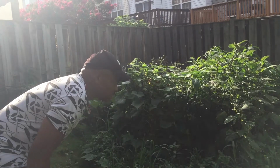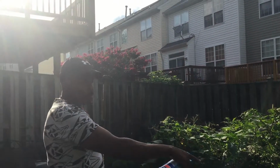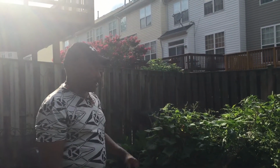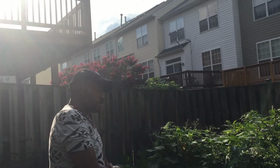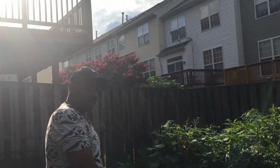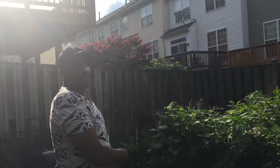The potato plants are still doing okay. Eventually, I'm gonna go down there after I get rid of the watermelon out. Then I'm gonna go ahead and dig those up as well and see how the potatoes came out. And that'll be about it. So that's it for the backyard this weekend.